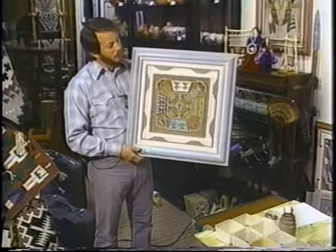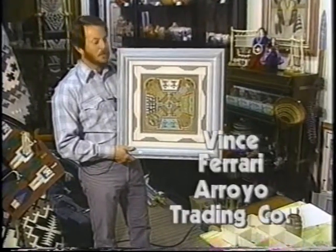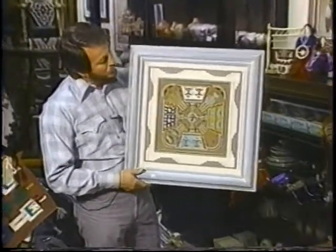We're going to talk today a little bit about sand painting and how the styles and changes have been made in the last few years into a more contemporary field. To begin with, we're going to go to traditional.